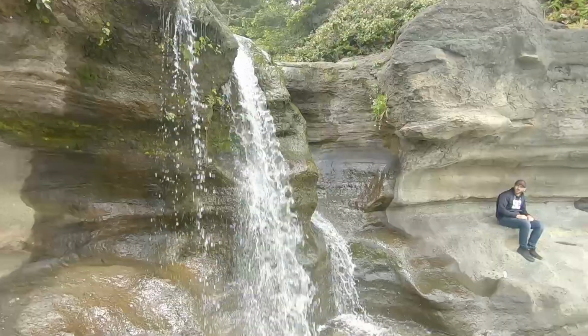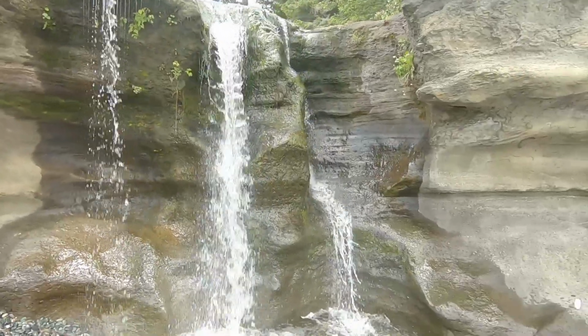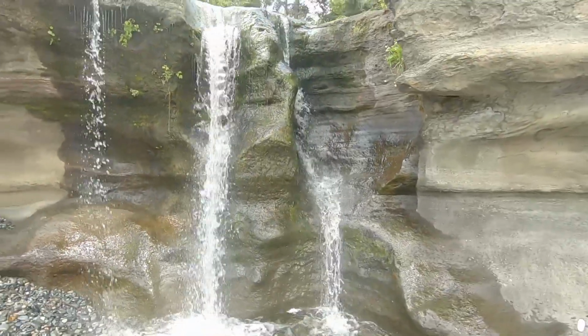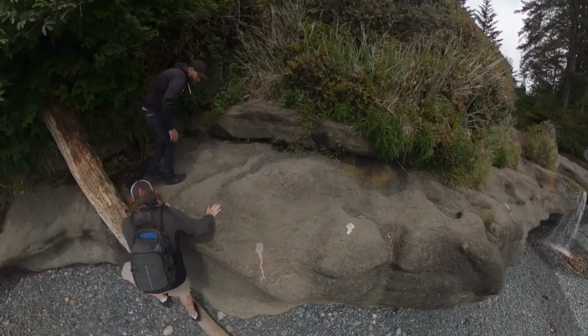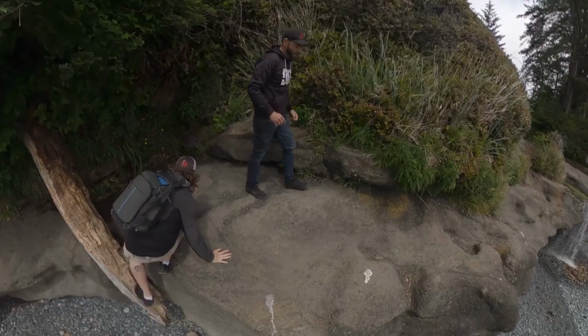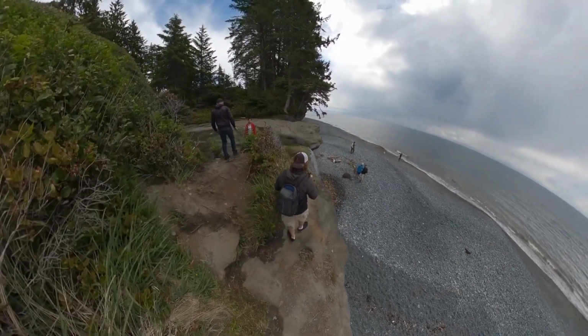This is Sandcut. And you can climb to the top of it, carefully of course, and you can enjoy the view from on top of the falls.